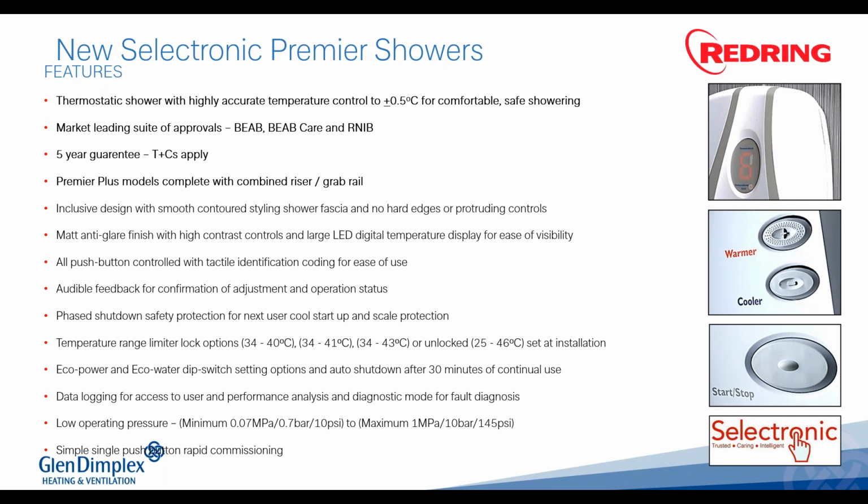It's got data logging for access to user and performance analysis, and a diagnostic mode. Basically, it's not so much something a user would use, but it's got diagnostics for service. So certainly in local authorities, that's useful for the engineer to be able to determine what the actual fault of the product is. We've got the operating pressures in there, and it's got a single push button rapid commissioning, so the unit can be commissioned and set up very easily by just going through a number of push button procedures.